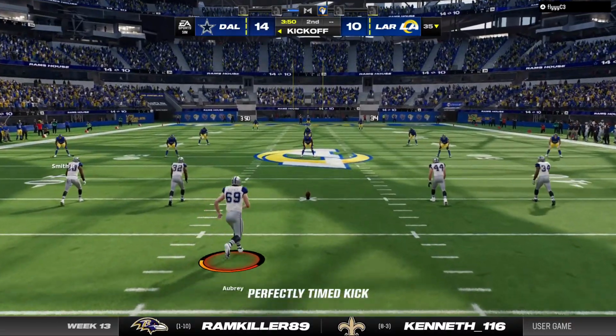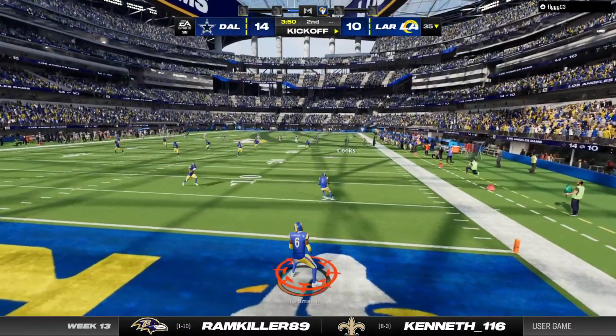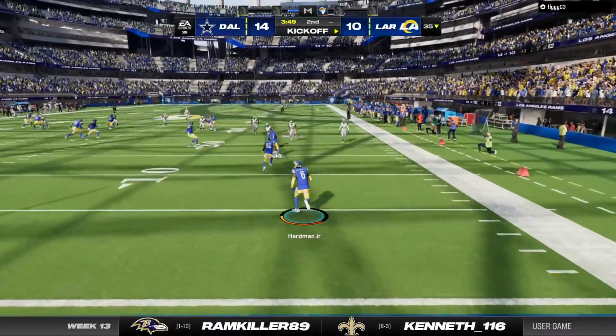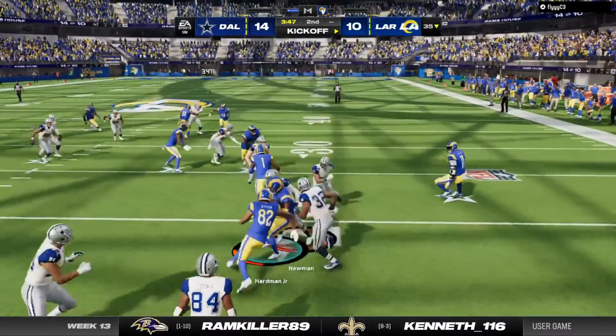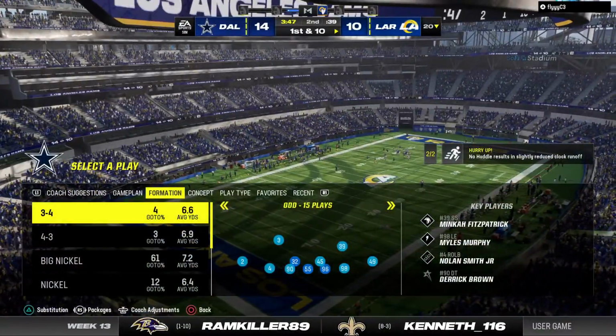So here's the kickoff now as he'll get it again following that fumble return for a score. Hardman going to bring it out of the end zone. And he will make it to the 20-yard line and no further.